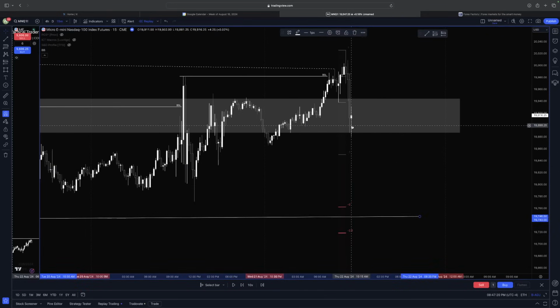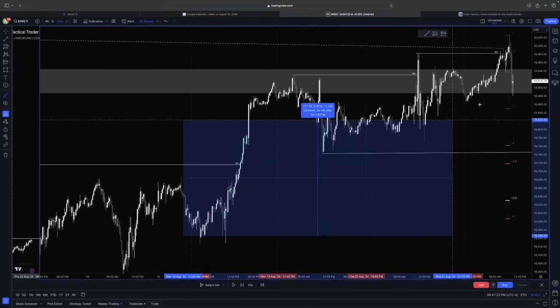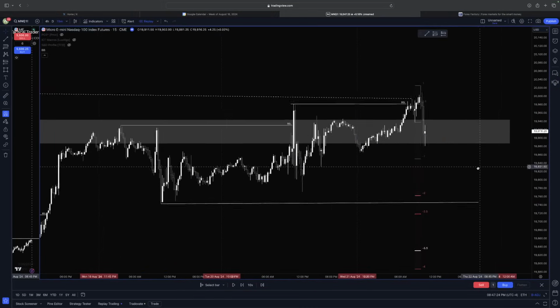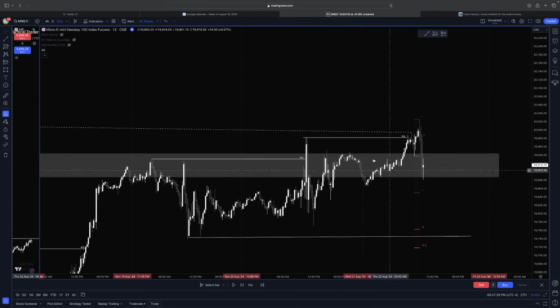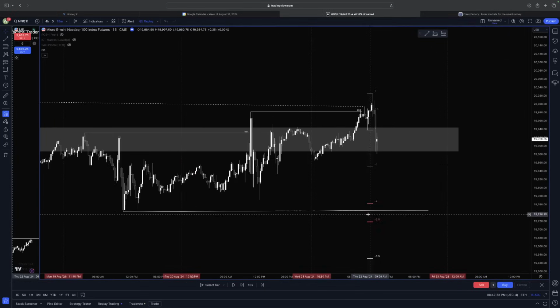And this is the first time in this entire run to the upside that we actually had displacement. But now you can see it more clearly. But in the moment, you're like, I thought there was a lot more displacement. What the hell? But this makes sense because there's manipulation at the high, buy side, then displacement, and there's a reason for price to go lower.